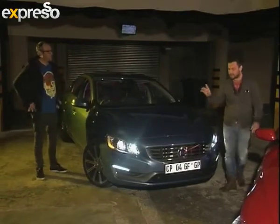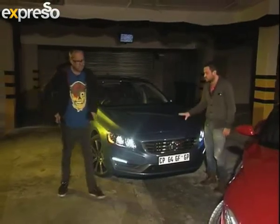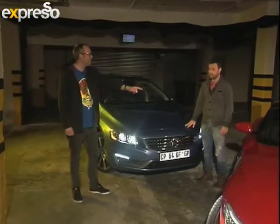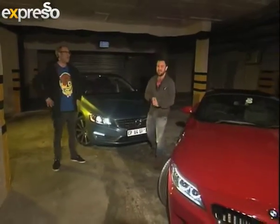Now, there's so many Mercedes C classes and A4s on the road. There's so few of these. You can get into one of these for 329,000 rand, which I think is a bargain. That is 200,000 rand cheaper than that. How much is that? That starts at about 530 something. Wow. Okay, so alrighty. That's everything from us.